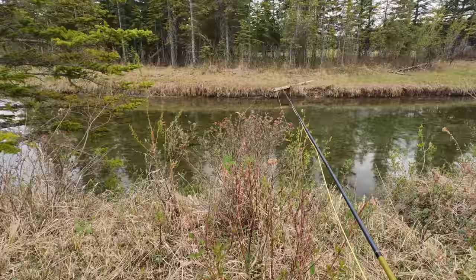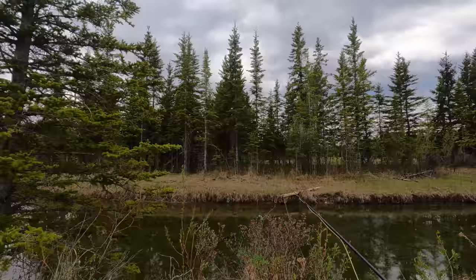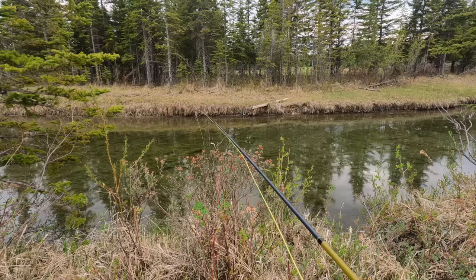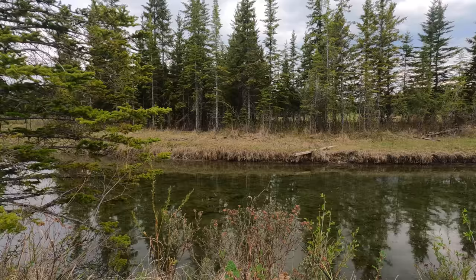In the middle or along shore? I'd say 10 feet off bank. Okay. Still coming up, moving more to the center. Oh, he's got him. There we go. Little twitch, skitter. See if he comes. He's on it. He's on it.